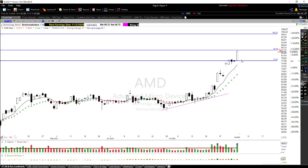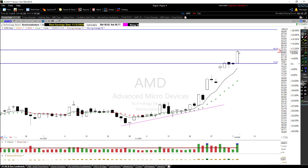So yesterday the scanner started alerting me on AMD. So I bought AMD right in this area. And the rest is pretty much history. AMD just shot up. And I ended up selling it yesterday because I did have a target of about 86.14 on it. It came very close. It pulled back just ever so slightly. And I sold it.